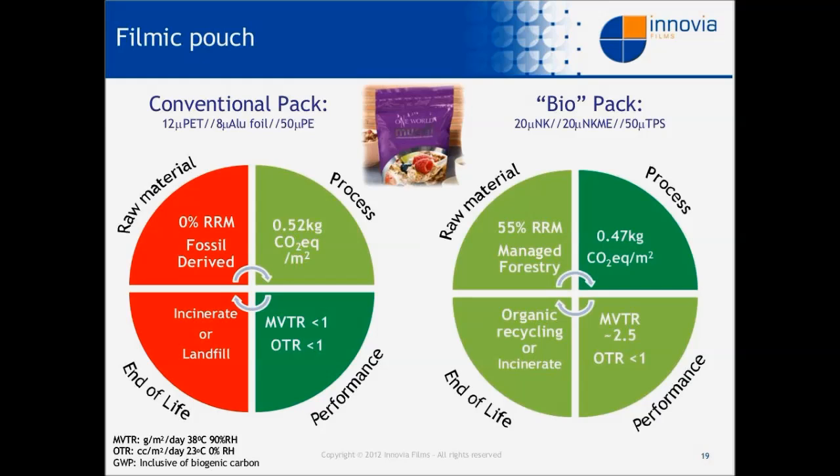If you compare that to the biopack, you can see that you've got about 55% renewable raw materials, which we said is pretty good. The end-of-life options are a much wider range. We've opened up organic recycling as well as incineration. If we look at these materials through the carbon footprint tool, the carbon footprint is actually lower than for the conventional structure. The moisture barrier, however, is not quite as good as the conventional structure, but still very good barrier properties for this structure, which would still be useful in a number of different applications.